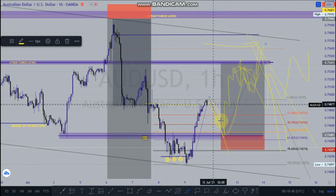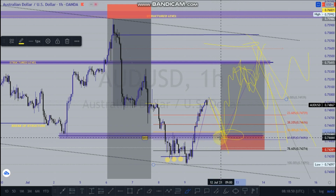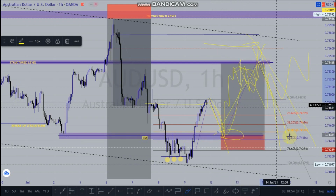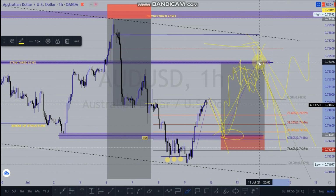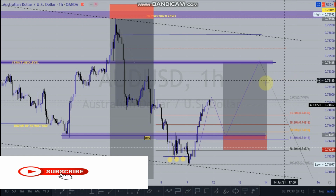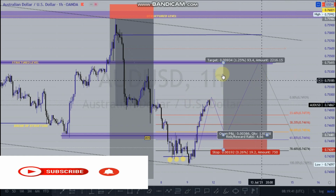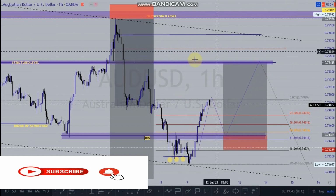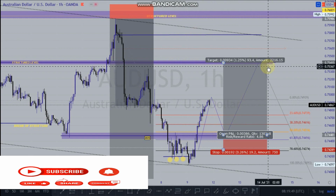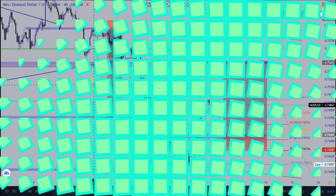So if price should come, then we'll be looking forward to what to go long from this angle, and we're looking forward to what to be shorting from this upper level. Yes, if anything causes price to change direction, I'll quickly share it on my Telegram group. So this is my basic outlook concerning the Aussie dollar and NZD/USD from the 4 hour.